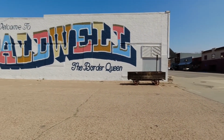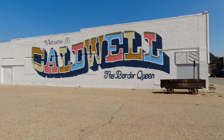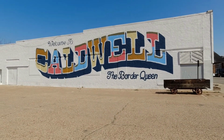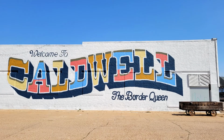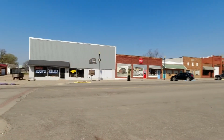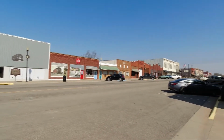So one of those stories was the very first building built in Caldwell was a saloon. Seems like a good starting place. It was built in 1869. And so as cattle drivers came through from Texas, the sign they saw promoted the First Chance Saloon. And on their way back to Texas, the other side of that sign said it was the Last Chance Saloon.